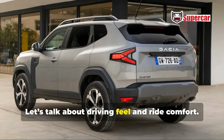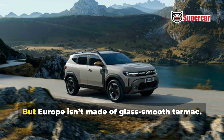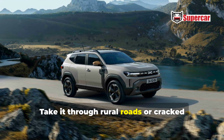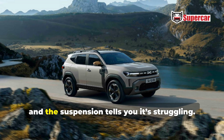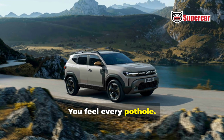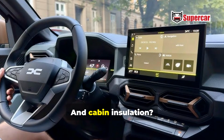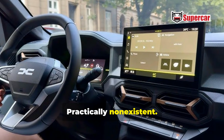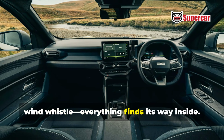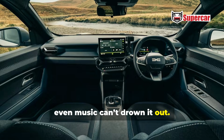Let's talk about driving feel and ride comfort. On smooth roads, the Duster feels fine, but Europe isn't made of glass-smooth tarmac. Take it through rural roads or cracked city streets, and the suspension tells you it's struggling. You feel every pothole. Not a firm, sporty ride, just unfiltered stiffness. And cabin insulation? Practically non-existent. Engine noise, road hum, wind whistle, everything finds its way inside. On long trips, even music can't drown it out.